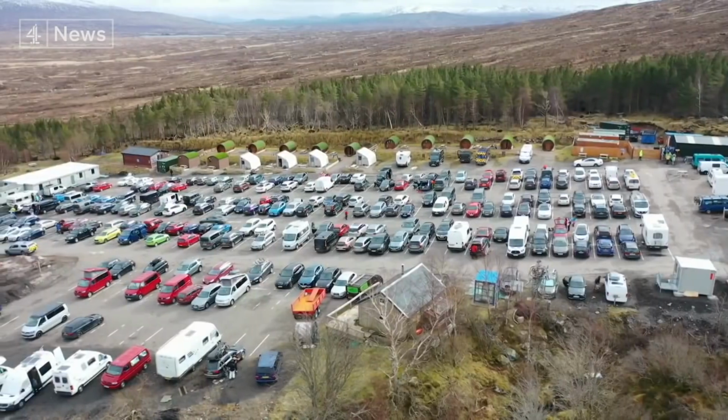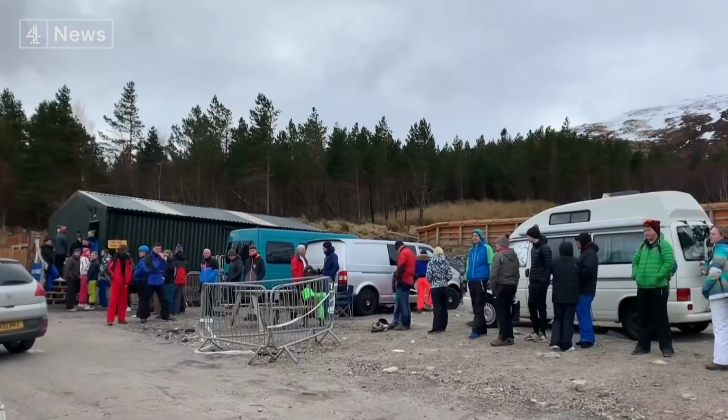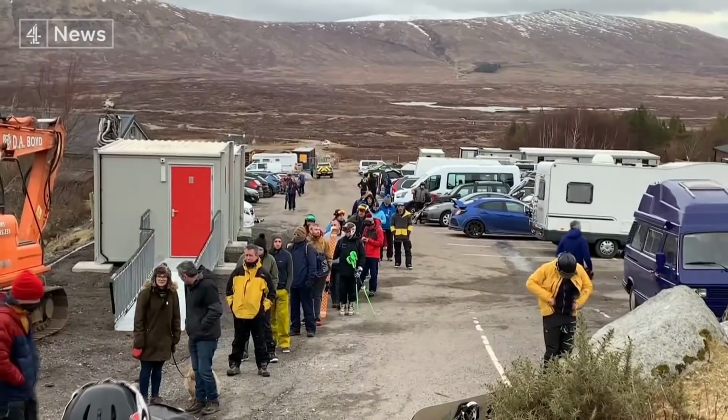Glencoe Ski Centre's figures had almost 1,000 people on the mountain on Saturday. At that point, Niall McLean had had enough.